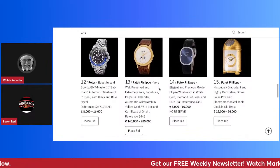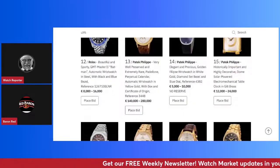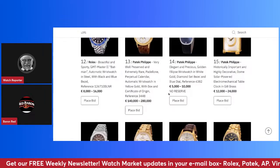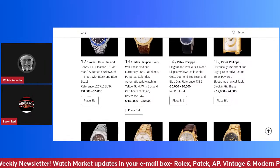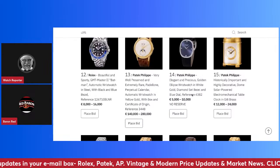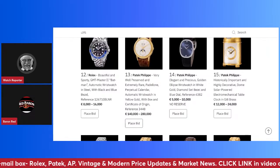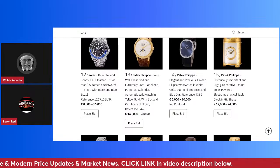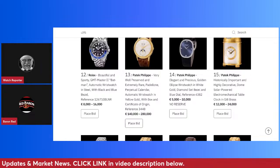But again, these auctions always... Here's the thing, one thing I should mention. There are no bargains. I can almost assure you there are not going to be any bargains at this auction. Basically, if you can find one of these watches at a dealer, you're much better off buying from a dealer. You can negotiate, you can inspect it, and you develop a relationship.